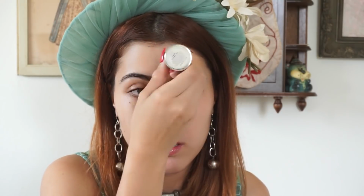So I'm just trying to include product and then we'll get into talking with you guys. And then I'm going with my Boon Foundation Stick, which I will apply with my fingers. And I'm using just a little amount of this. Just want it to look very natural, and I'll go with concealer where I need to.